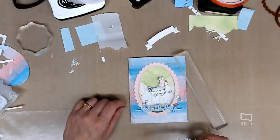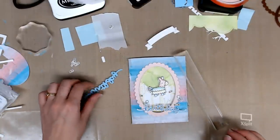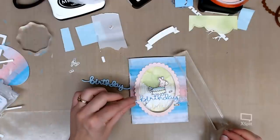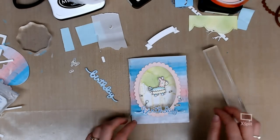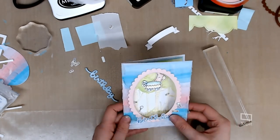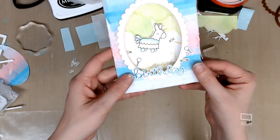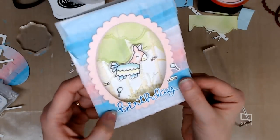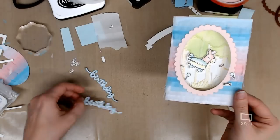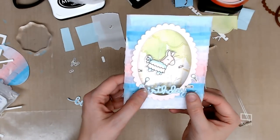Right, we've got birthday here. We've got that one. You see, the thing is, this is pretty, but I think it's the wrong color. I think it's too dark. Let me bring this closer. It's not the right tone. I think this one works better.